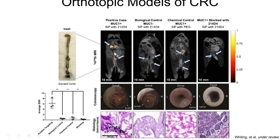And so for the top left one, that is our positive targeting experiment, where we have a mouse that has colon tumors that express MUC1. We have our antibody functionalized particles, and we can see that it attracts to those tumor sites. And we know those tumor sites because we checked it out ahead of time. And if you've ever wondered, can you give a mouse a colonoscopy? The answer is yes, you can. And we have still images from the colonoscopy videos down here in this middle row.